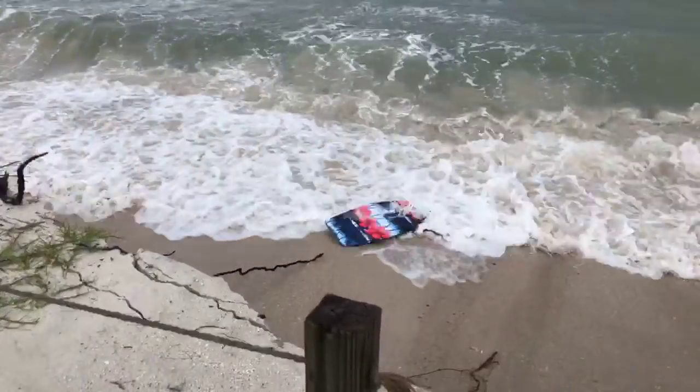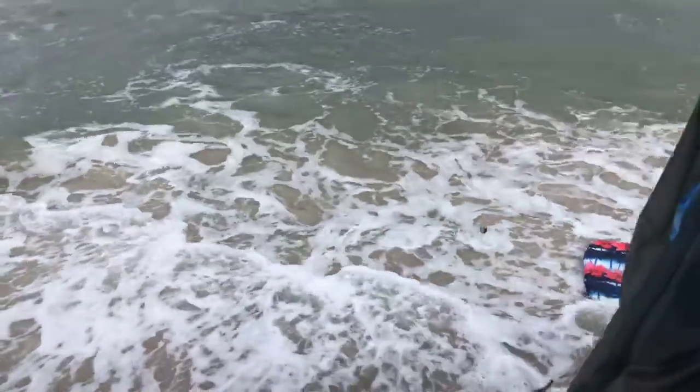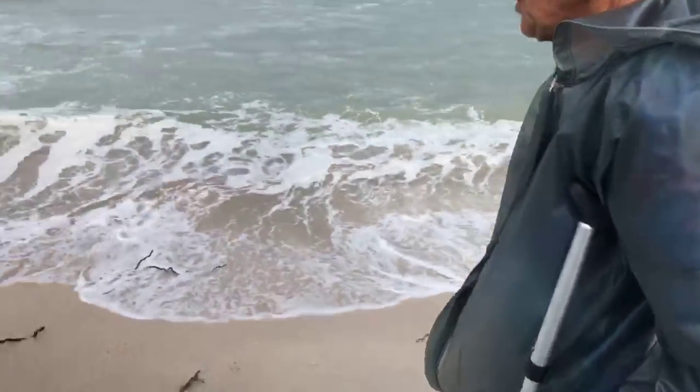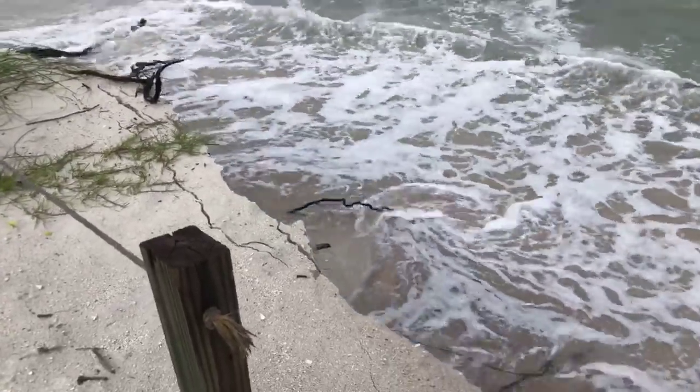Oh, there's somebody's boogie board washing up. Yeah. Some kid lost their boogie board. Okay. That'll make its way up to Wiggins Pass. There goes. Oop, just fell down. I figure as soon as I turn the camera away.